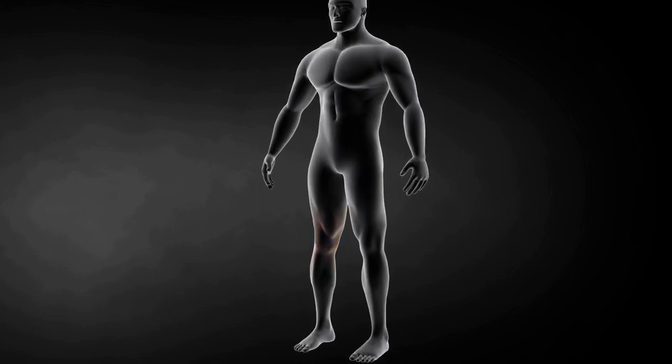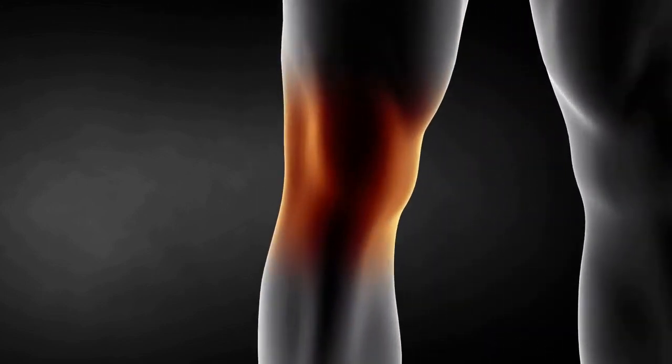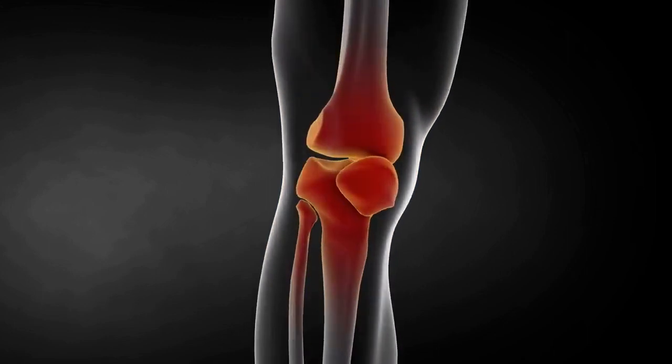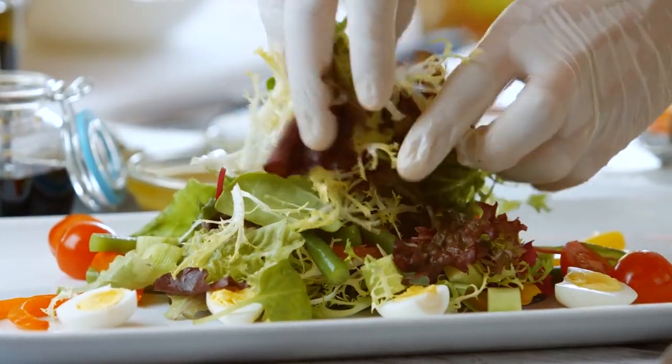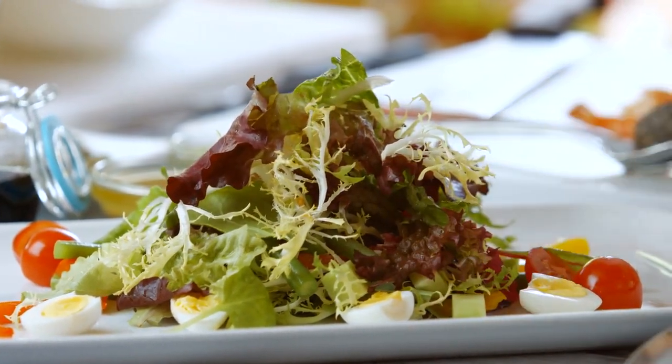In this post, we'll look at the top 6 inflammation-causing foods that may be triggering your arthritis flare-ups, often without you even realizing it. We'll also discuss some simple food swaps you can make to turn your diet into one that fights inflammation and eases your arthritis symptoms.